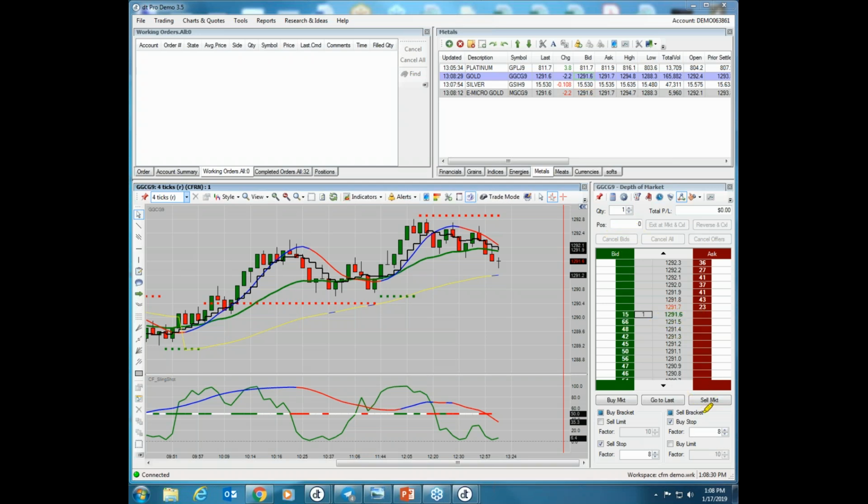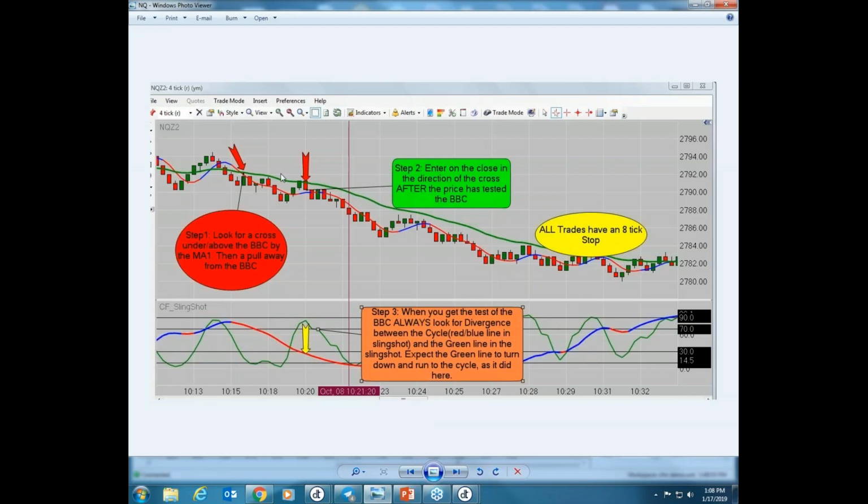All right, and what he's also doing is he created a bracket order. So this little Tinker Toy triangle here, all right, that's a bracket order. I'll show you how to do that. So stand up parade rest on that point. We'll go back to that when we get into placing trades, okay? So run a 4-tick range chart. That's the bottom line, okay? So you guys know how to get there? That's where we start. All right.